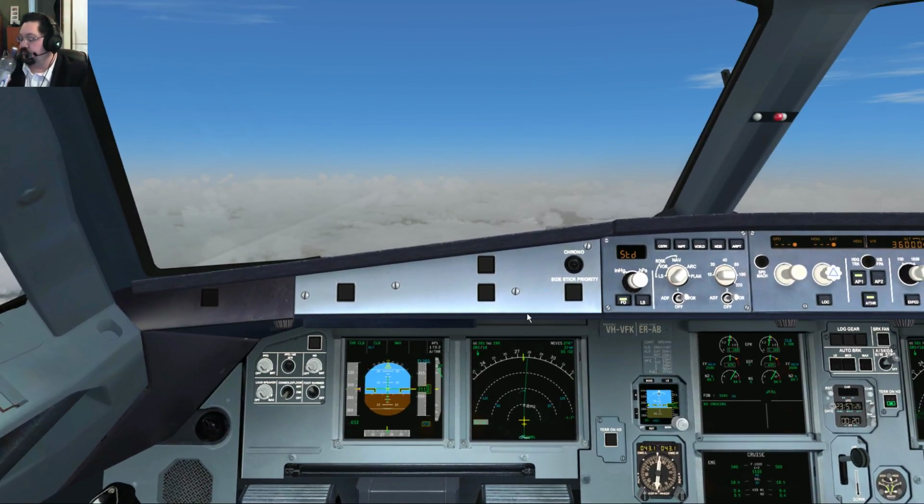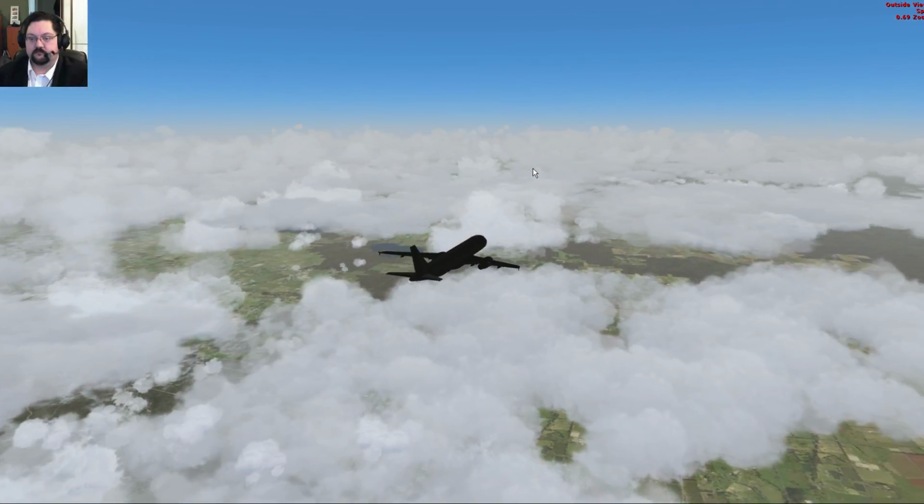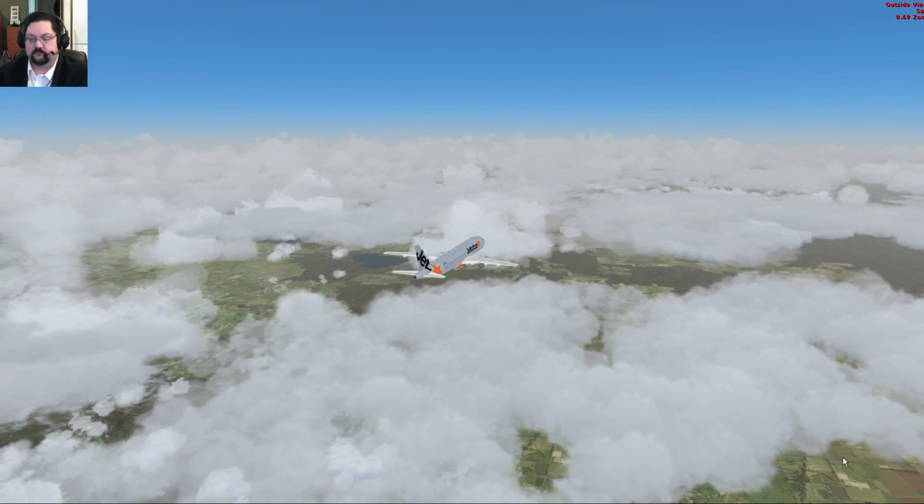Qantas 740, all good if we jump out of the cockpit for 10 minutes. Do that, Qantas 740, that's approved, report back. Where's that report back to?